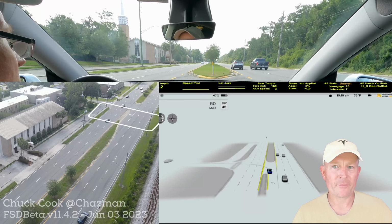So, what do we see? We did a forward-facing camera range test today, similar to the B-pillar camera range test I did the other day. If you hadn't seen that one, check it out. I'll put the link up here for you to reference that.